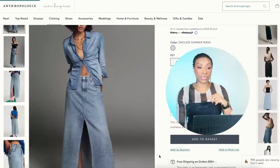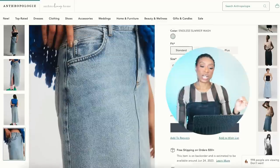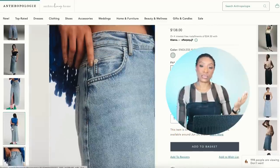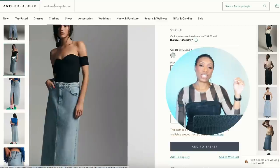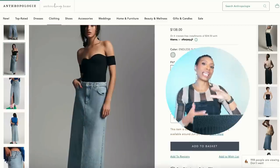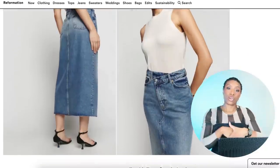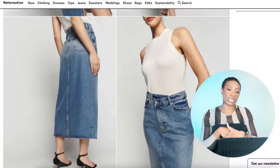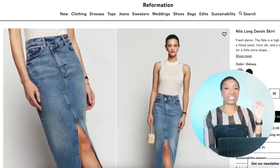So I also found this one over at Anthropologie, but girls gonna bust your eyes, $138. It's called the Pilcro Front Slit Denim Skirt. It comes in sizes 00 to size 16. Also comes in standard, petite, and plus sizes and lengths. And then at Reformation, they have one that has the crisscross waistband to it, and this is called a Nylon long denim skirt, and it also has the slit up the front. This one is $168. If I find some more affordable options, I will link those as well, but girl, this is all I got right now.